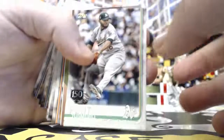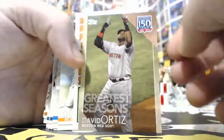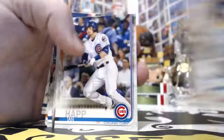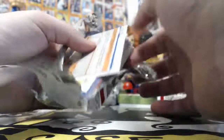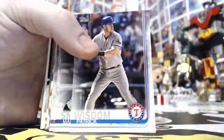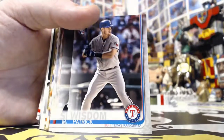We got Yusmeiro Petit, 150-year stamp. Big Poppy, Greatest Seasons, Justin Sheffield. Yep, and those Vladimir Guerrero Jr. should be like $25 each too. So two of those is $50.